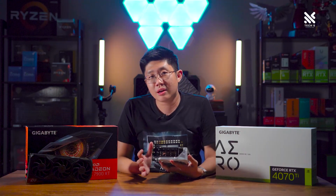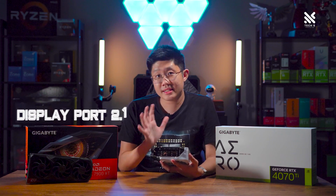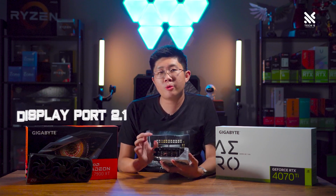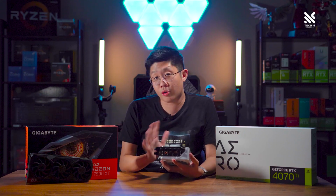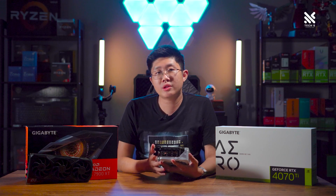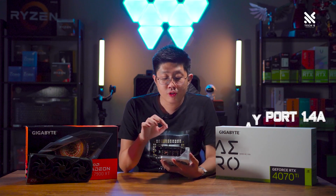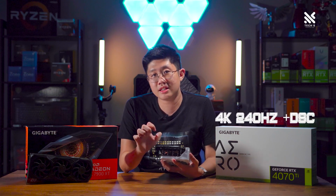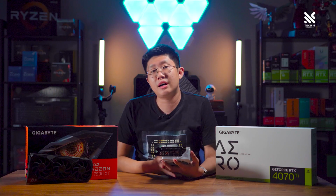Now, the Radeon 7000 series of graphics cards use the DisplayPort 2.1 standard, which means they'll be able to output 4K 240Hz natively. Whereas the GeForce RTX 40 series of graphics cards only utilizes DisplayPort 1.4a, meaning it will display 4K 240Hz with DSC, which means there will be some data compression here and there for the RTX 40 series of graphics cards.